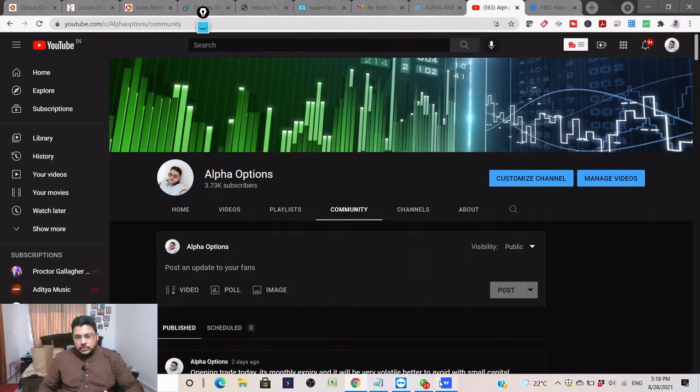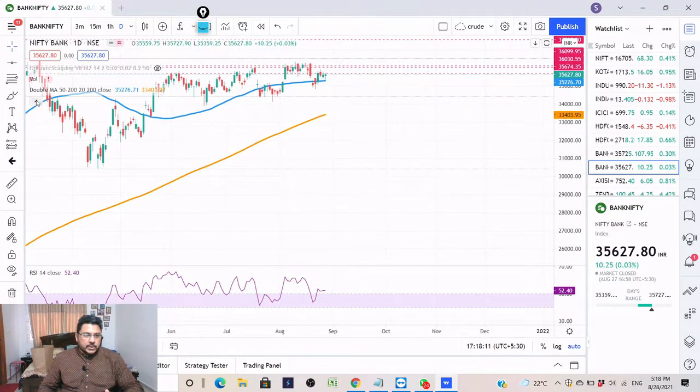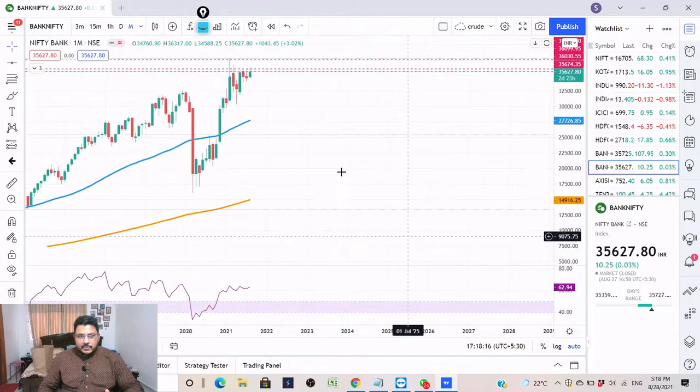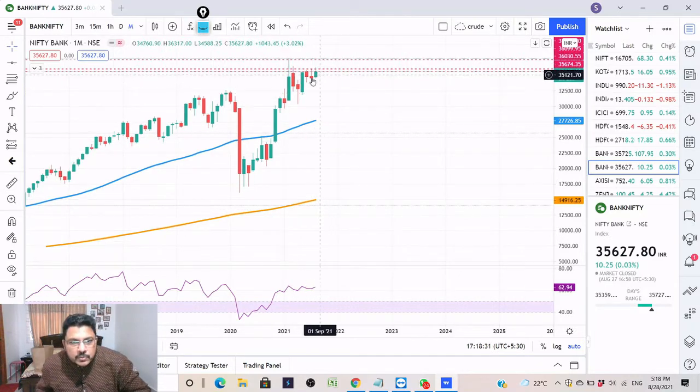So let's go to our TradingView and understand what Bank Nifty is doing on multiple time frames. Here we are on a monthly time frame. It is still in the zone and looks bullish as of now because we have not taken down the previous 2 months' lows, still intact, and the high has to be taken out if we have to move further. The high of the previous month was about 35985 and this month's high is about 36317. So we have already taken out the high for the previous month, which is a good sign.